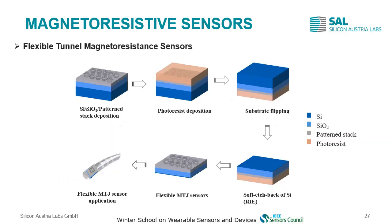Now, how can we make a flexible tunnel magnetoresistant sensor? Well, this is not easy and was achieved for the first time in 2017. And the big challenge is actually this complicated material stack with these thin layers. It's impossible to fabricate a functioning magnetic tunnel junction on a rougher surface, and therefore the only material where it worked so far is a silicon wafer.